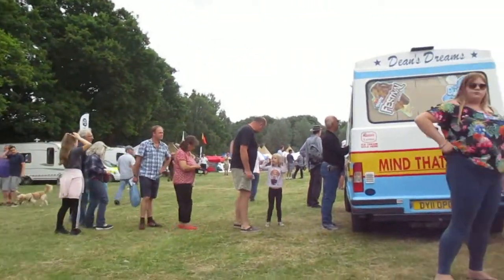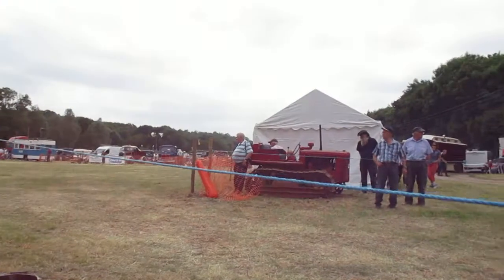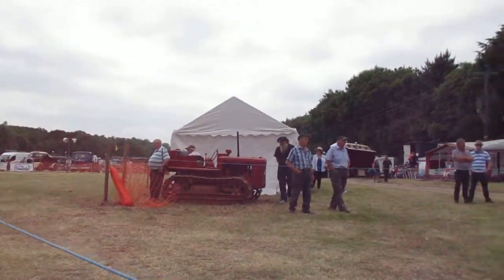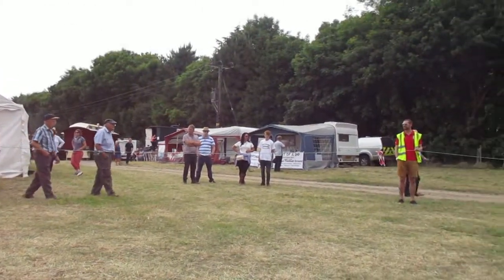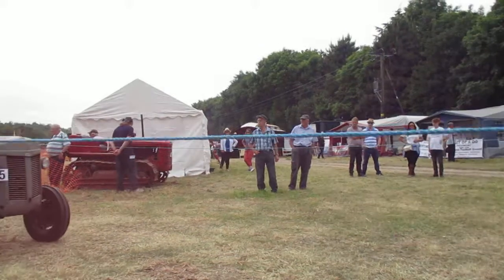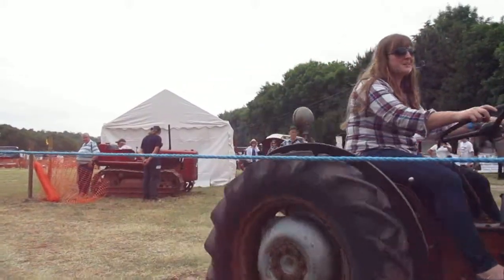This will be one of the other tractors from the same sort of period, from this one to the 35. Yeah, I'm good. You're getting down. We're getting down. Yeah. Red's getting a bit red though.